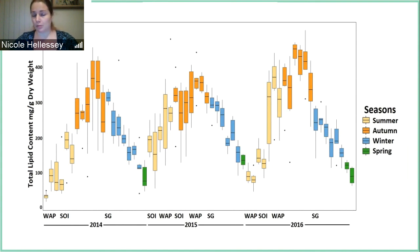And the first thing that was really apparent to us was this sinusoidal nature of these lipids. They increase during the summer and autumn to their highs, and then decrease across the winter into their spring lows. Now, this had always been hypothesized, but no one had ever actually shown that this was what the fatty acids and the lipids were doing within krill. So this was an amazing takeaway for us just to begin with, before even delving any deeper.